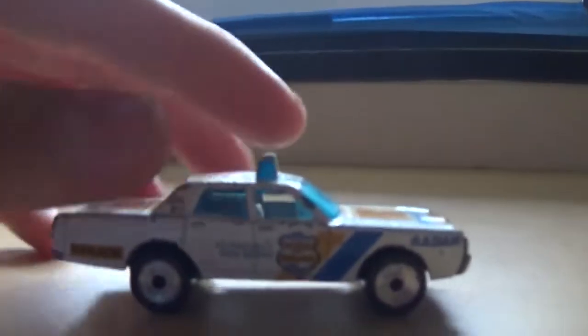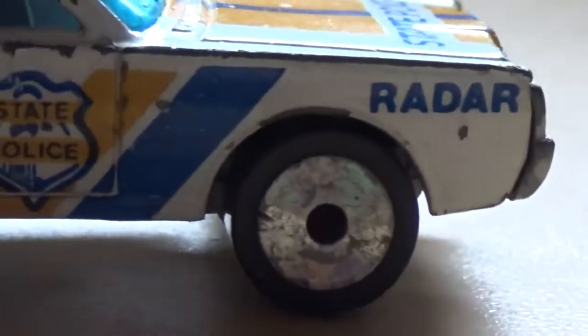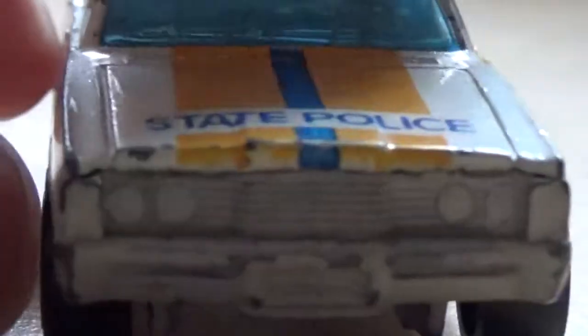Next we have the Mercury. This one's all metal. Bit of suspension, got some colorful wheels there. You can see that there's some luminescence on there or something. Yeah, license plate.